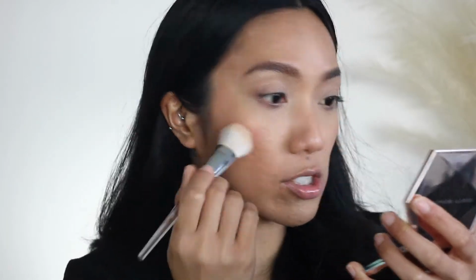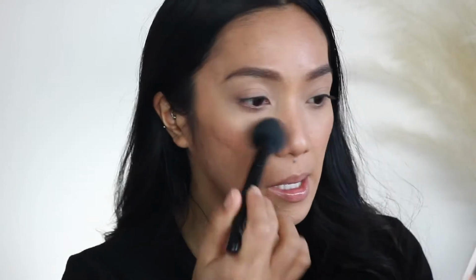Like, I could get away with just using this blush on its own, and I love the fact that it works great either underneath the foundation or on top of the foundation. I like to just quickly set it with whatever is left on my brush.